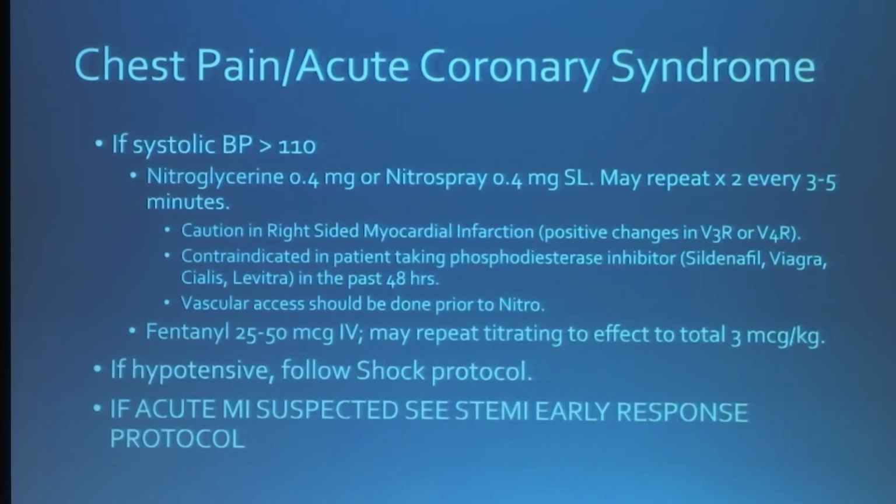If the systolic blood pressure is greater than 110, your orders say nitroglycerin 0.4 milligrams or nitro spray. Anybody getting nitro spray anymore? Okay, that's kind of a hard one to do because nitro spray per the manufacturer is supposed to be used on 1 patient only. Well, obviously we don't do it that way because it's expensive. They say you stick it in their mouth and you're contaminating it. We don't let them lick the bottle.